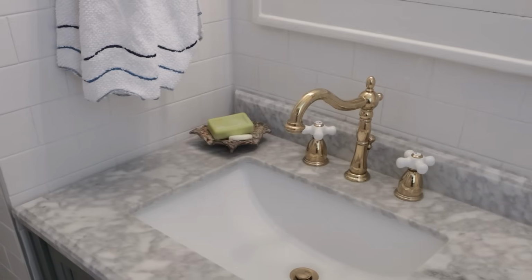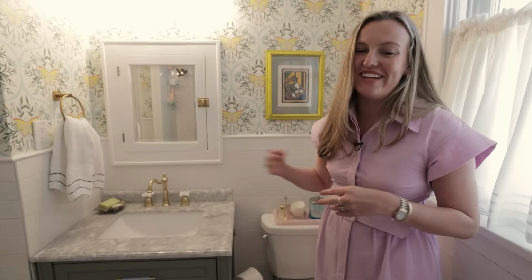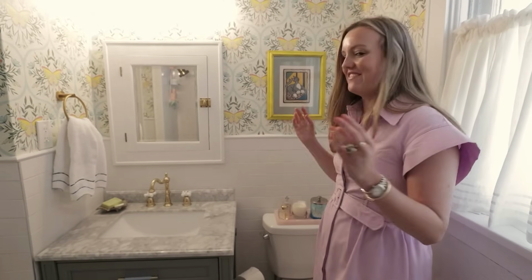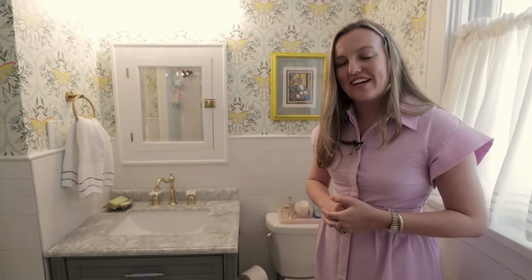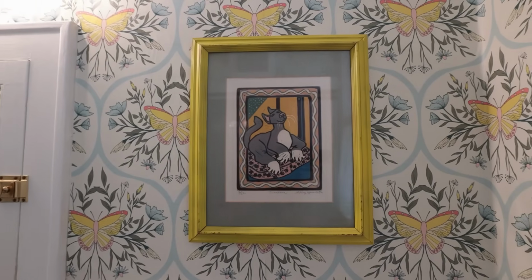The soap dish I actually got in Budapest when I was studying abroad and carried it all the way home, and now it sits on my vanity every day with soap from Paris. I love the colors, and I also love having these things in my daily life that remind me of my great memories of travel.